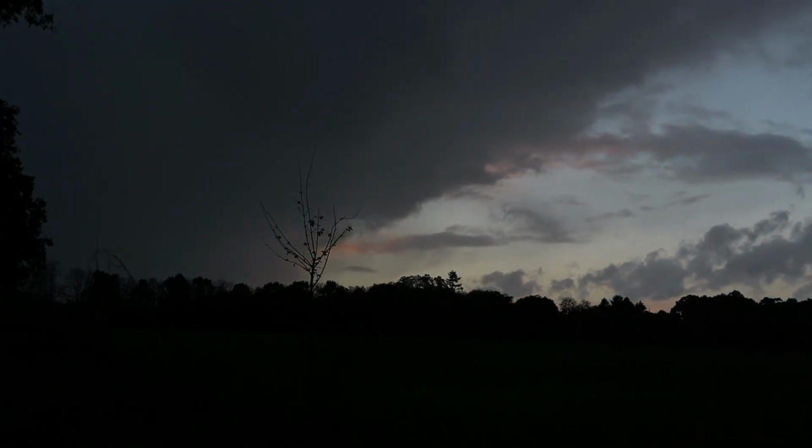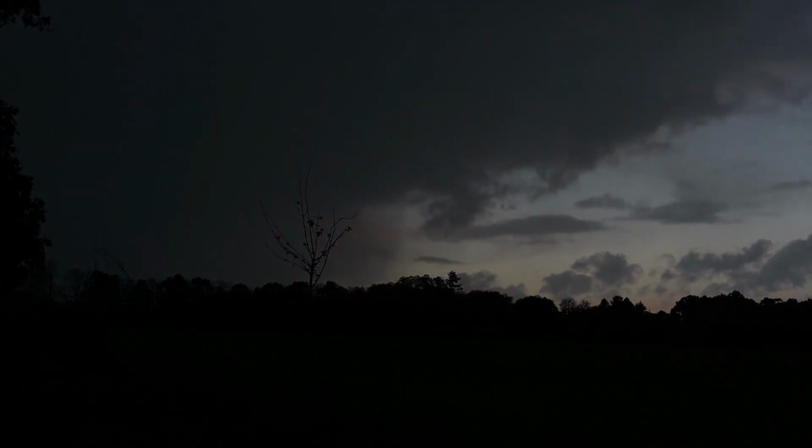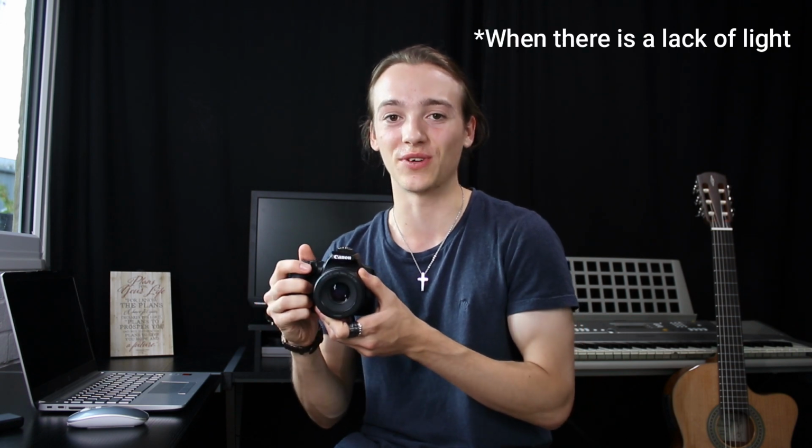And it's not the best in low light. In low light scenarios, I would take out my Canon 7D Mark II, being a professional camera that is better equipped to deal with less light. You will see quite a lot of noise from the Canon 250D.